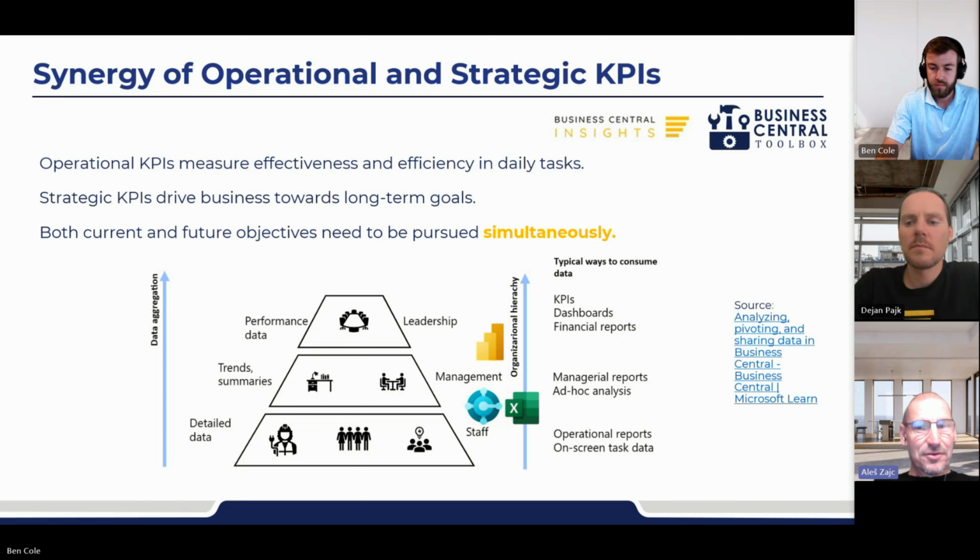So you can see that if you just monitor short-term profits, you will sooner or later start losing your customers because you're not able to follow all the other KPIs. And this is where this synergy of operational and strategic KPIs comes into play.